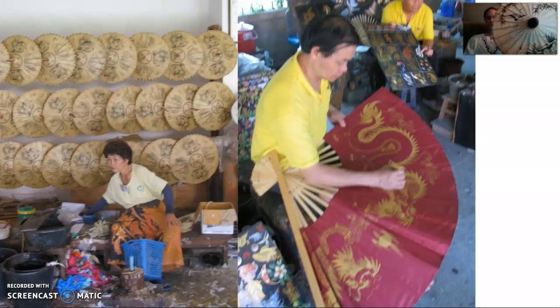So here is our umbrella. As you can see, the hand paintings are fantastic. This umbrella was only 70 baht, so less than $3. As you can see, it's very hard to resist these purchases when they're so reasonable. They would also paint on any of your items, so this was my security billfold that I had with me, and they just very quickly painted a butterfly and a bird on there for me for like $1. So really awesome place to visit.